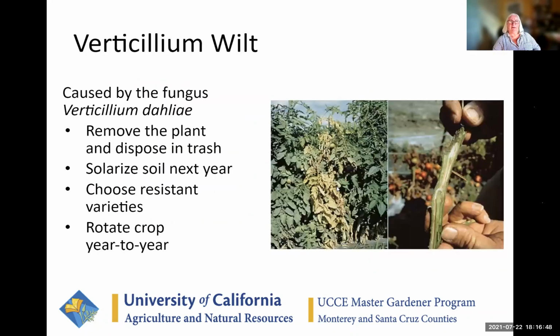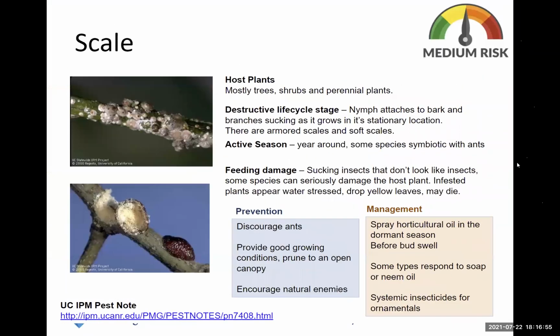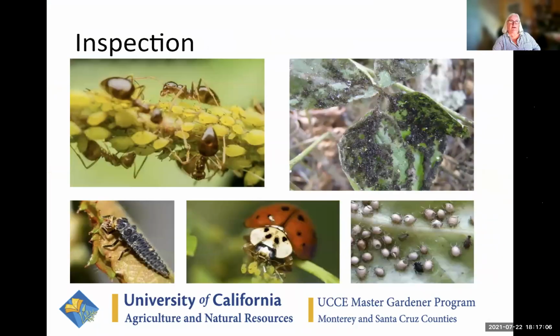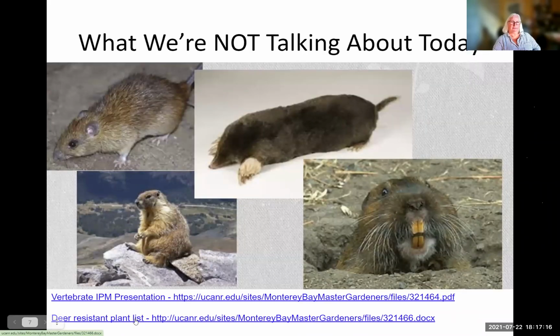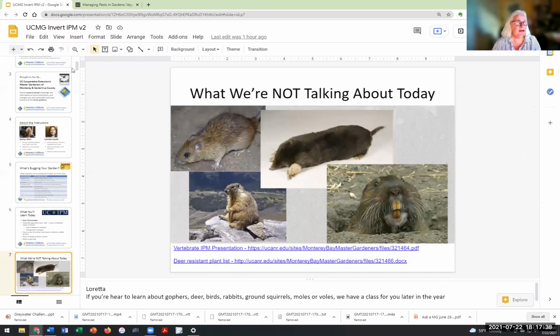And I'll just take you up to the beginning. All the things we said we wouldn't talk about. Right, I remember this. I just saw the gopher. Down here, the last link on the bottom of the page is a deer resistant plant list. And this link up above it is our whole vertebrate IPM presentation. So you can download those and look at them. Perfect. We'll get all these slides in the email. You'll get them in the next day or two.